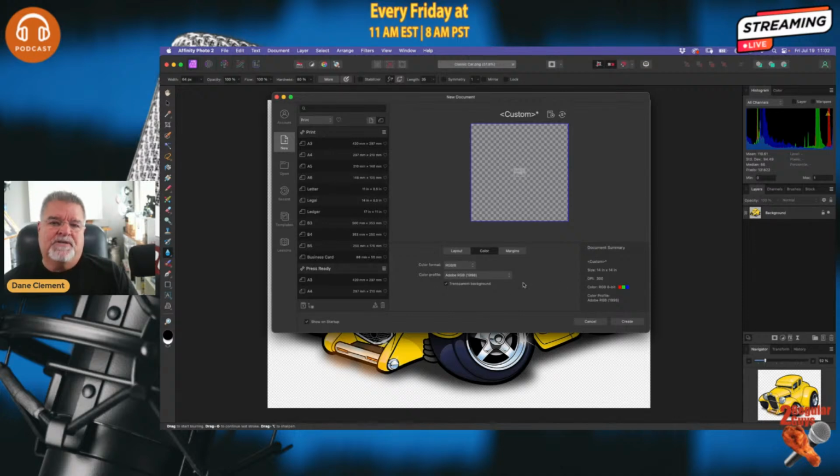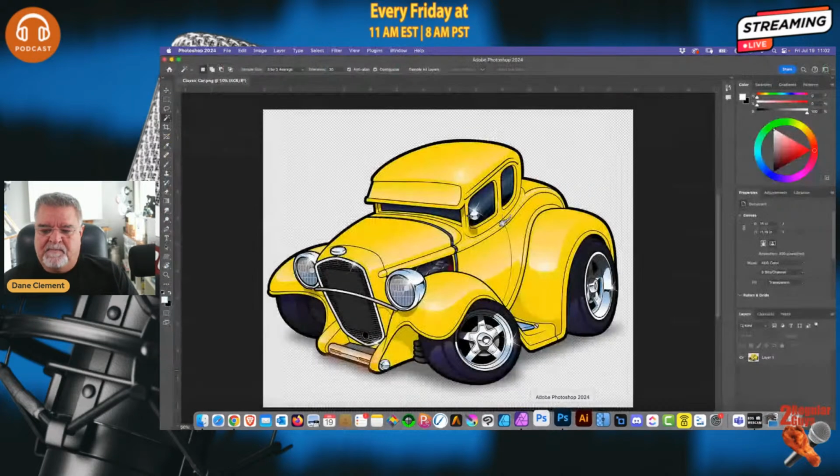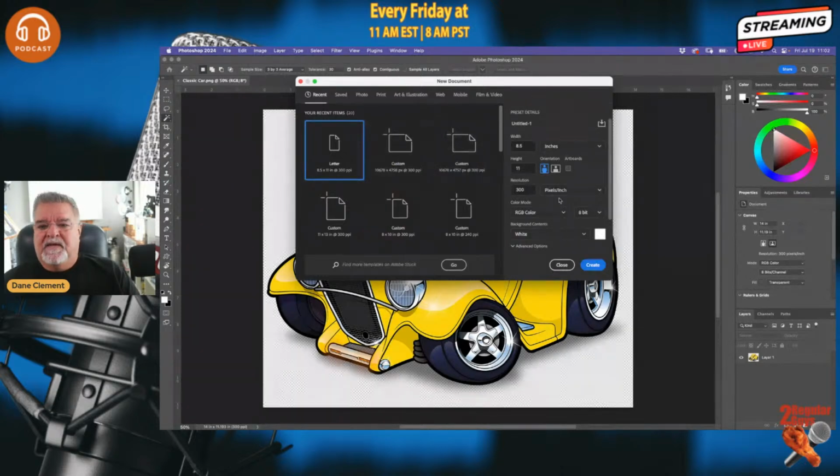I always check my transparent background, and then I go ahead and click Create. And here I am, right? So let's do the same thing in Photoshop. I'm going to jump over to Photoshop. I'm going to File, New, and the same sort of thing, right?